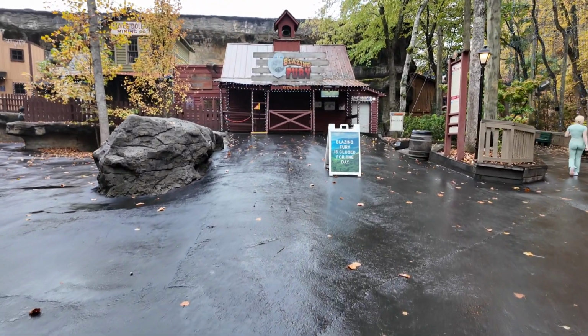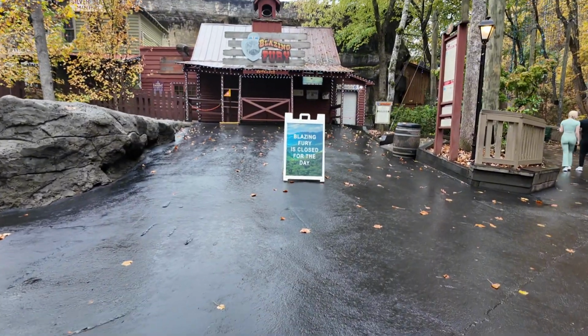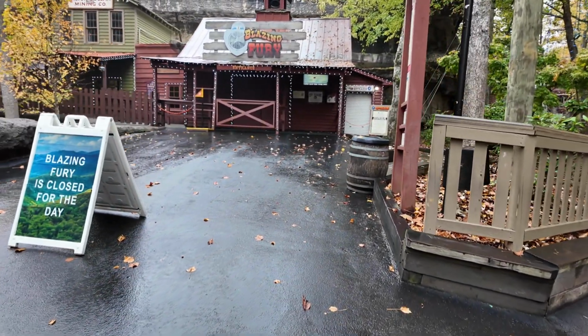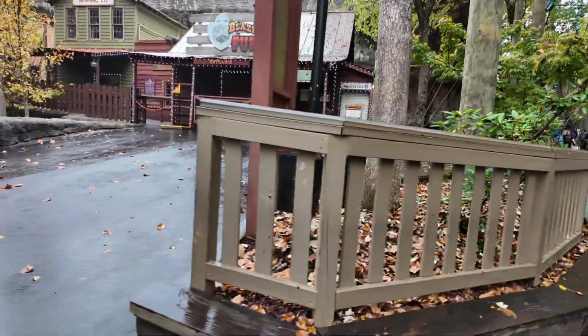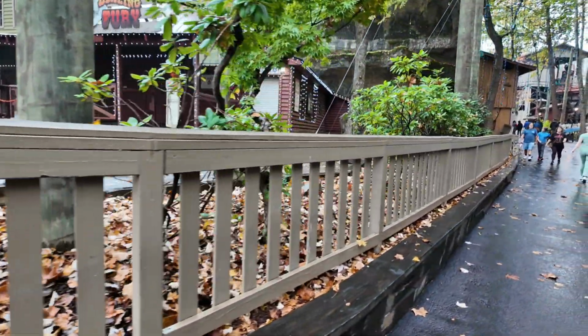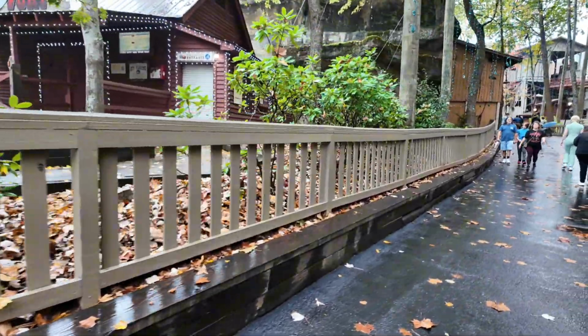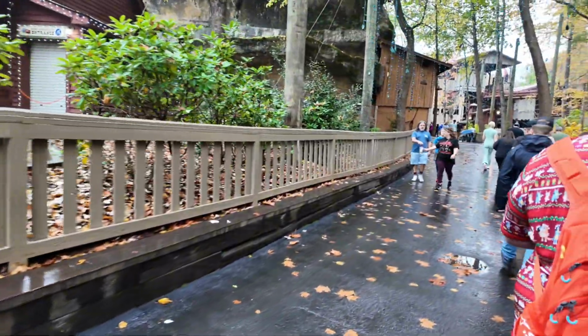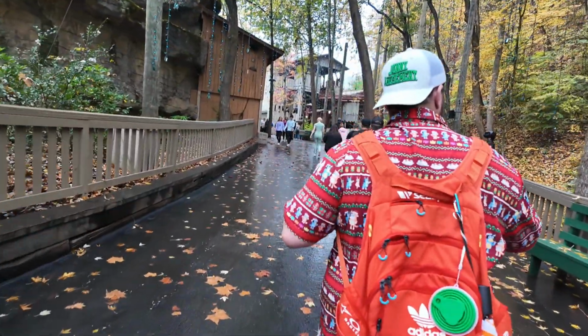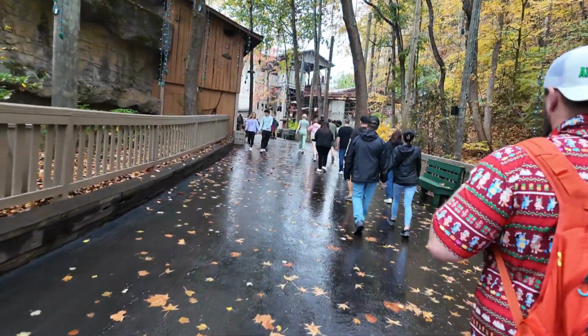Heading our way up past Blazing Fury, still closed. Rumor has it this is going to stay closed the remainder of the season, which is kind of a drag because it's literally the only indoor ride here. And it's about to get cold in the Smokies. Once it starts getting cold, the coasters don't start running until it hits a certain temperature, and some days it may not ever hit that temperature. So Blazing Fury was really our one and only go-to.